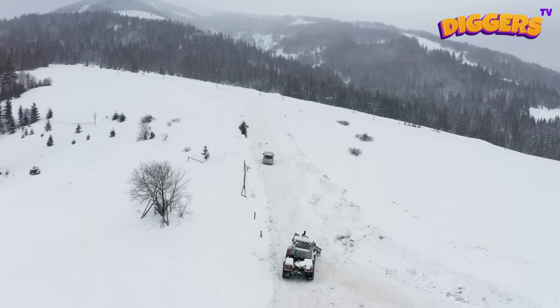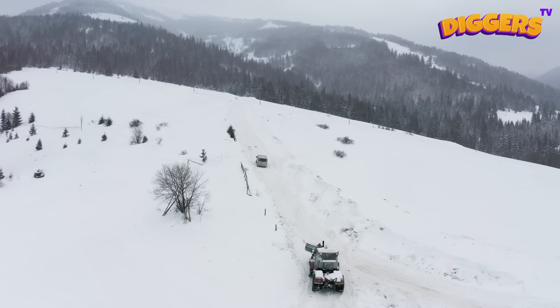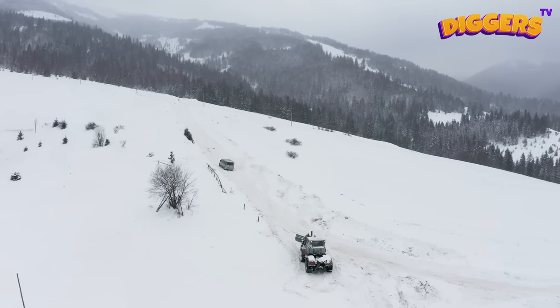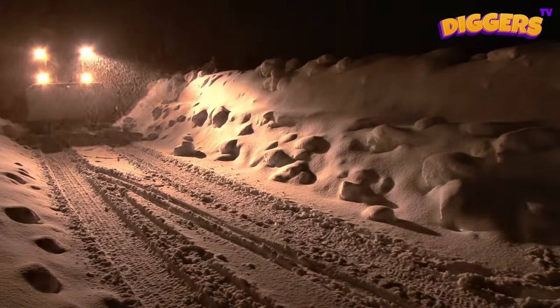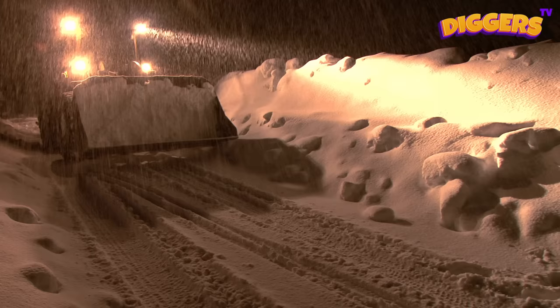Welcome to Winter Wonderland. Look at all that snow. Let's make some snow angels. Look how all these machines clear the snow so Santa and his reindeer have a safe landing strip. Oh boy, I can't wait for Christmas.